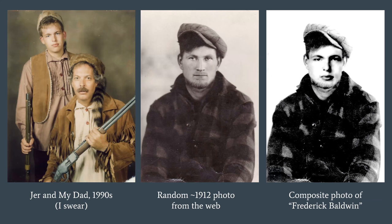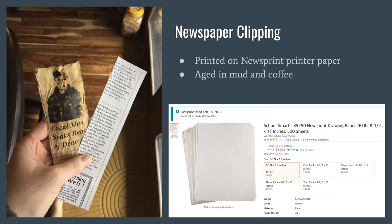So I found some random period appropriate photo on the internet where the guy looked like he was in camping attire, and I put my brother's face on it because I thought it'd be funny if this great grand uncle just happened to highly resemble my brother. It's possible. And that was the photo I printed at the top of that newsprint clipping. You can buy newsprint paper for your printer, so I just printed it off on there. And once again, I did my mud and coffee and crinkling it. I think it seemed fairly realistic, like old newspaper, so it's good.